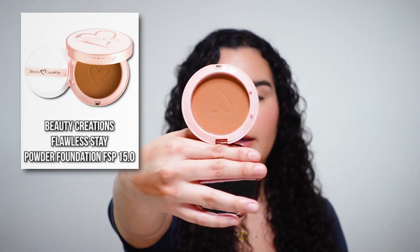And that's what it looks like. And this is really pigmented. I actually really like this to contour. The only thing I will say, this color is a little off for me. I need to look for a different color.